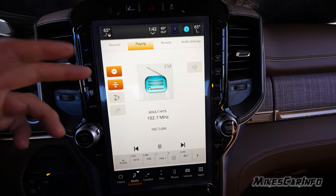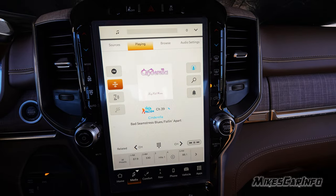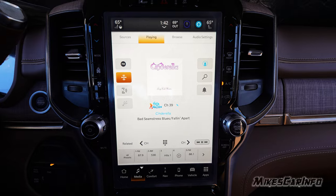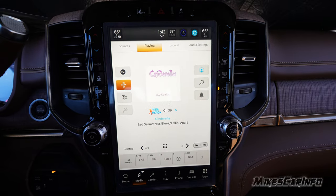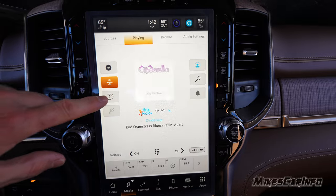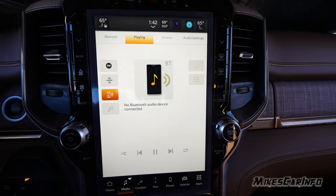So satellite radio information. It has album art and, you know, all that stuff as well. We can also do direct tune using this button right here. I have presets there at the bottom, favorites. We can also go into the audio settings here as well. We have the audio sources here. So FM, satellite radio, whatever. Like if you had a Bluetooth device, we can set that up if you want.